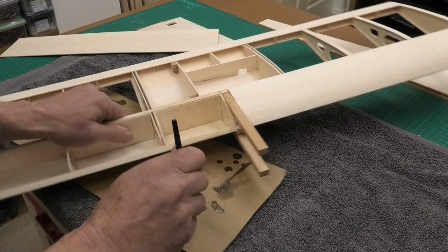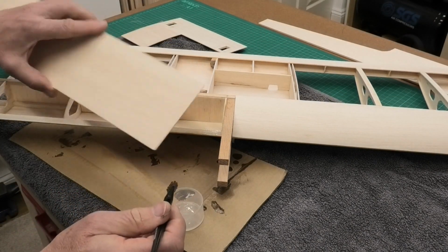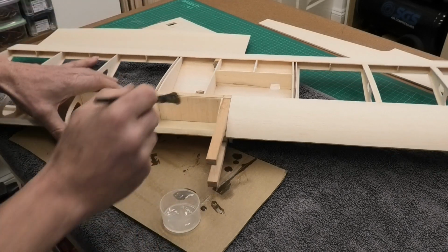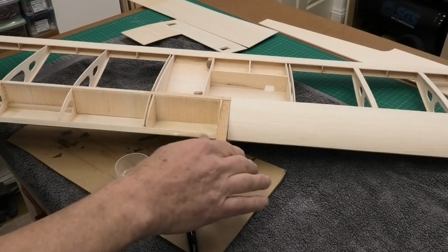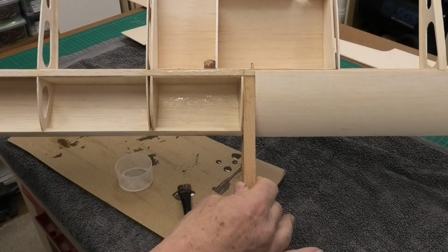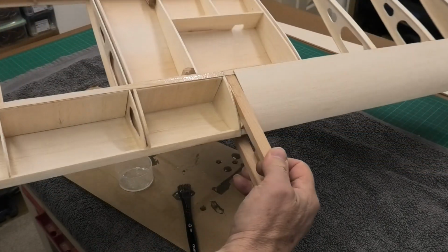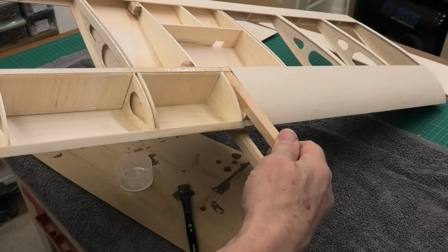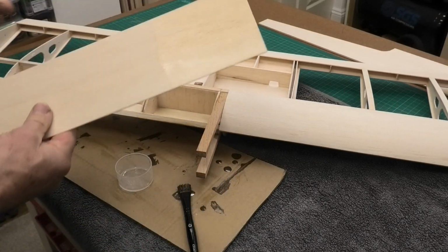So I will get on and finish doing this, and I will also get the underside of this sheeting that's going to go on done. Right, well, I've now got that completely fuel proofed inside that bay, and I've put loads in the joints there, so it should be really well sealed. And as I said, I've done the underside of the sheeting.